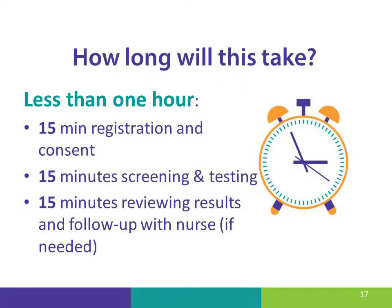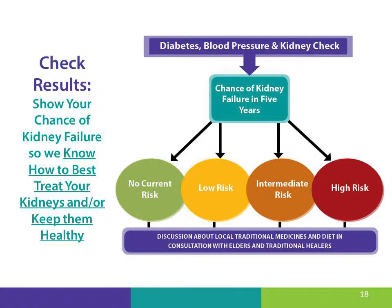So it'll be under an hour, about 15 minutes to register and get consent, 15 minutes of the actual testing, and then 15 minutes of going over all the results. The results are going to show your chance of kidney failure or kidney problems in 5 years. And this is so we can make a plan now and change that. That's the goal. So you might come up as no current risk, low risk, intermediate risk, or high risk. And then we know what kind of treatment you're going to need so we can change what those outcomes are going to be in 5 years.